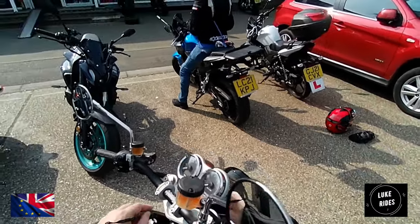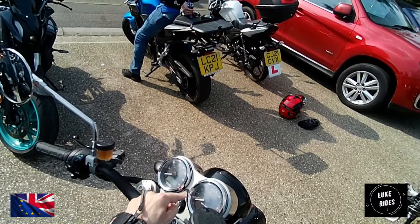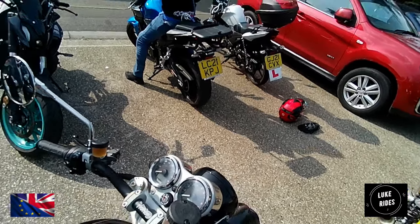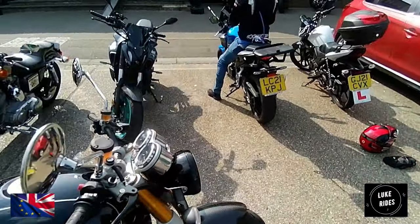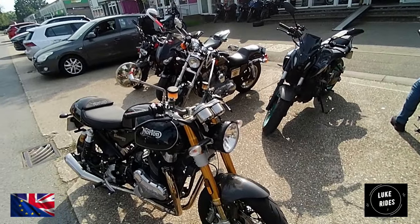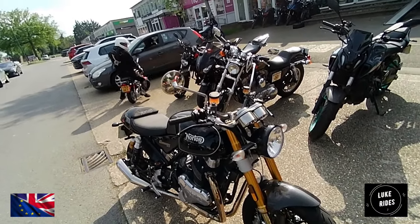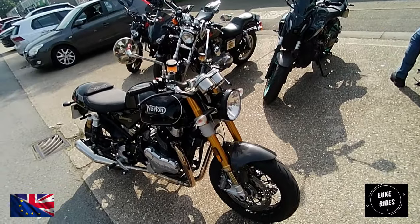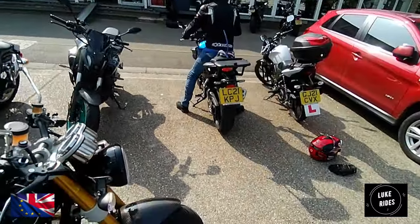And then you've got this little dot here, probably to change the LCD to how many miles you've done, and to reset the miles. But yeah, that's Norton Commando, 5-speed gearbox. Love the gold forks. Gold forks look really good, they look quite pretty.